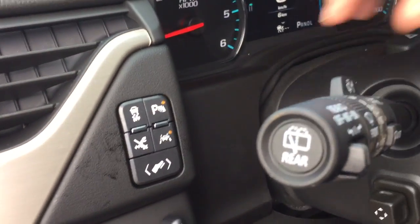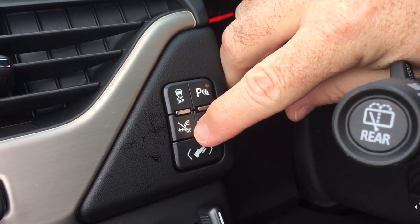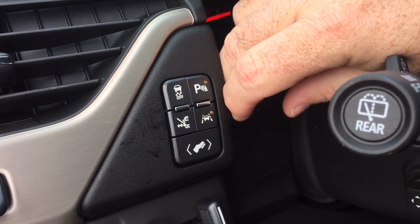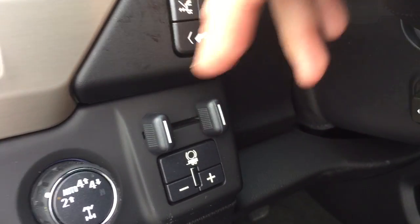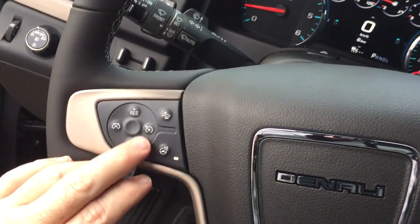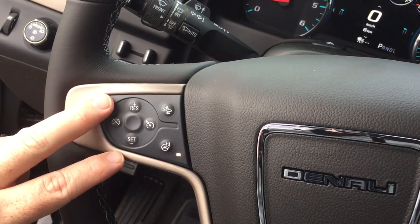Back over here now, you'll see your traction control, ultrasonic parking sensors. This will control the retractable running boards because some people would prefer to have them tucked in all the time. And we also have our lane assist and power adjustable pedals and trailer brake. Beautiful leather wrapped steering wheel. Heated steering wheel, of course. Got your forward collision warning here and cruise control.